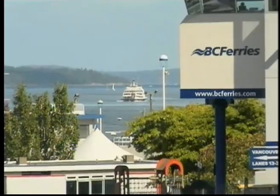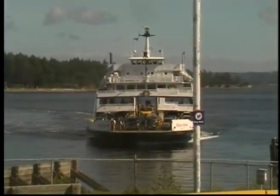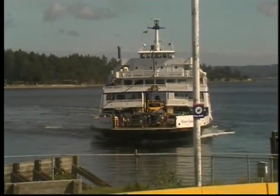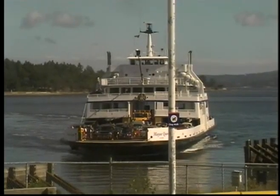Okay, we're going to leave Victoria right now, and we're going to get on one of the British Columbia ferries, and we're going to go. This is not the one. This is a small one right here, and we're going to go across over to... What do you mean this is not the one? No, this is a small boat.